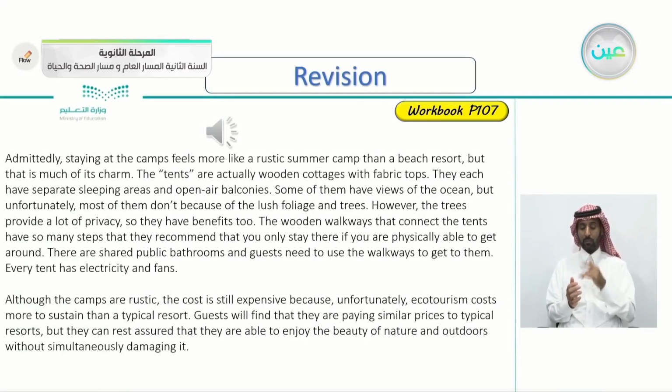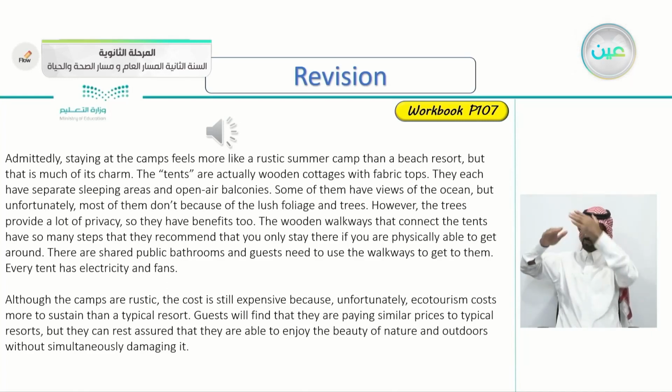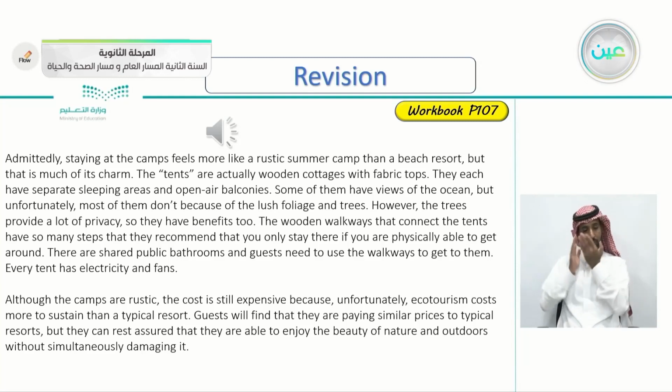Admittedly, staying at the camps feels more like a rustic summer camp than a beach resort, but that is much of its charm. The tents are actually wooden cottages with fabric tops. They each have separate sleeping areas and open-air balconies. Some of them have views of the ocean, but unfortunately, most of them don't because of the lush foliage and trees. However, the trees provide a lot of privacy, so they have benefits too.